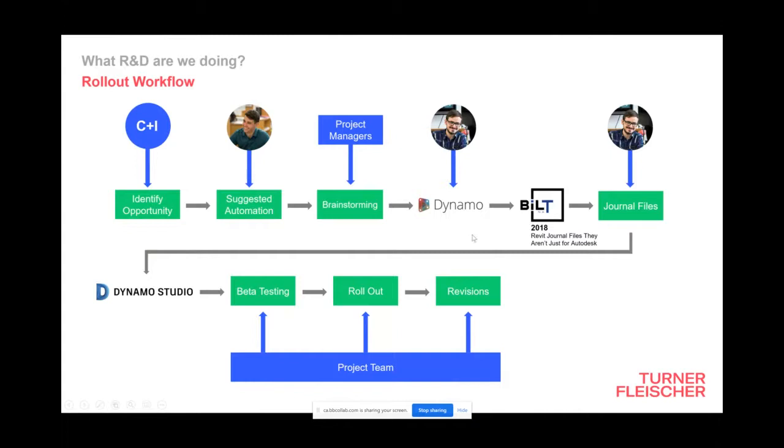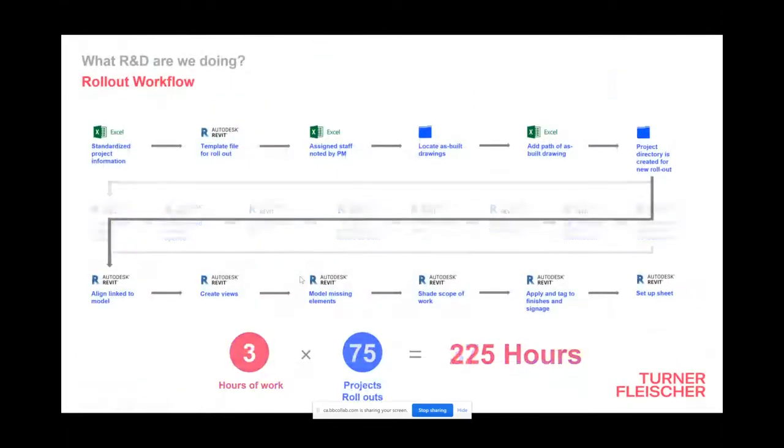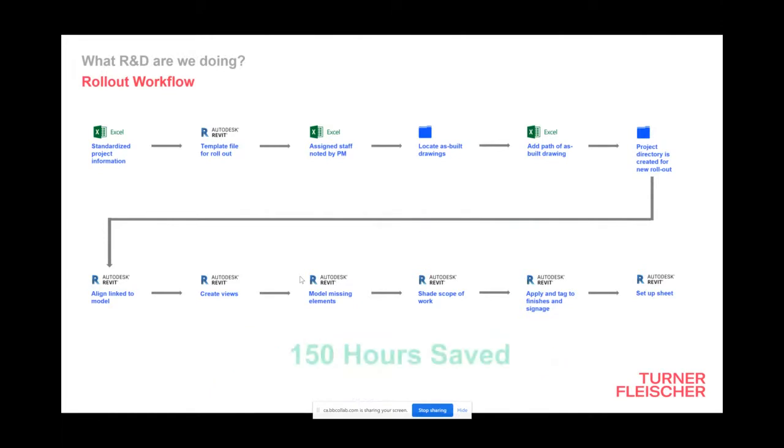Dynamo was introduced a couple of years ago, a powerful tool, maybe three years ago now. We attended Built North America a couple of years ago and discovered the power of the journal files. So we said, let's analyze that, build some Dynamo scripting, and plan a rollout. What happened was this became this. We cut out a whole host of hours, saving 150 hours for potential rollouts and implementation of these types of projects. And this is just efficiency derived from automation.